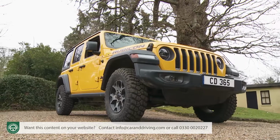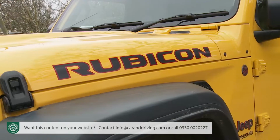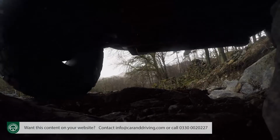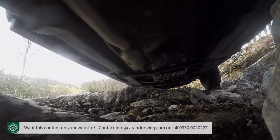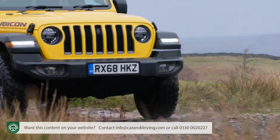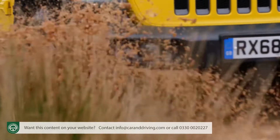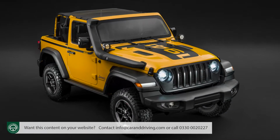Put all this to the test and you'll be glad of the 4 skid plates, and on this Rubicon, the heavy gauge tubular steel rock rails that protect the underside of this Jeep from rock and root damage. Plus, at up to 5 miles an hour, both body shapes can wade through up to 760mm of water, or more if you were to fit the optional engine snorkel.